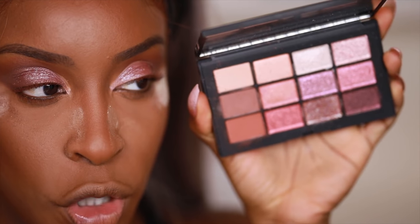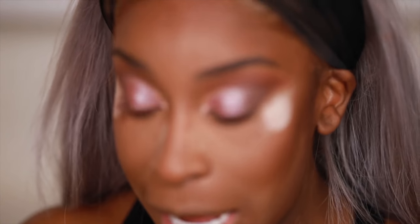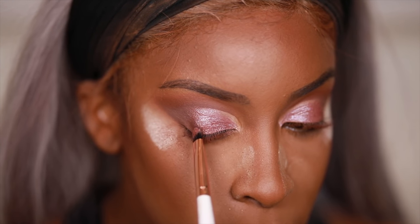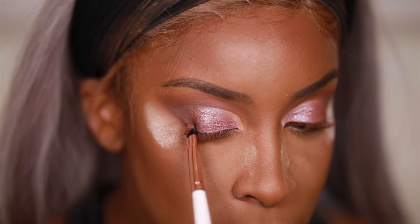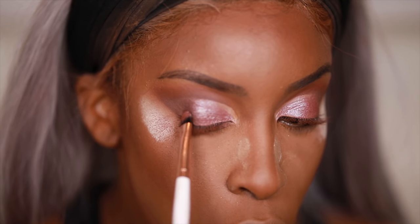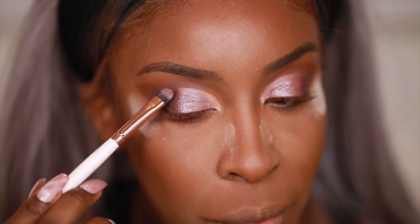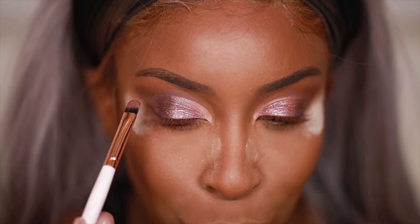Then I'm gonna switch over to Point Noir, which is this really pretty, sultry berry shimmer color. In between where we apply the outer crease color, I'm gonna fill in that pocket with Point Noir for a little dimension. This is another one of my favorite colors from the palette, just the smokiness of it all.